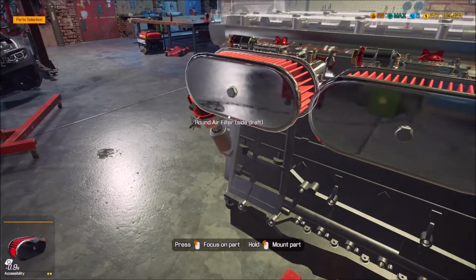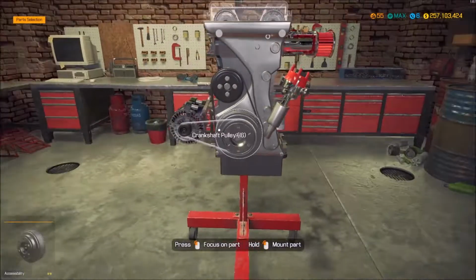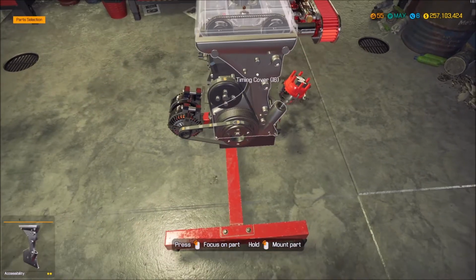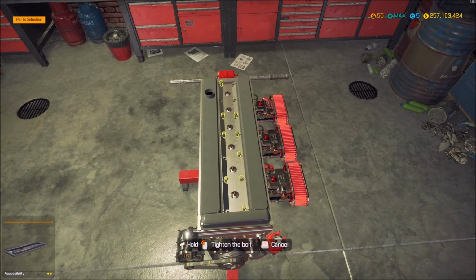Let's get this other clip on here before I forget about it. I don't have power steering. Huh. I think I bought a power steering pump and didn't need to get one.